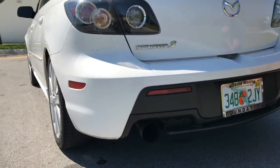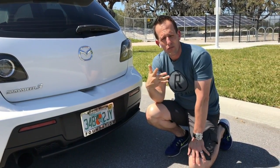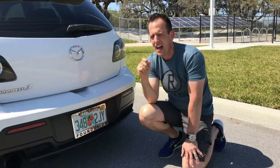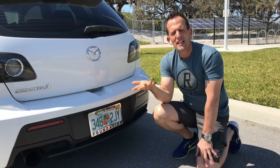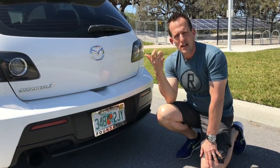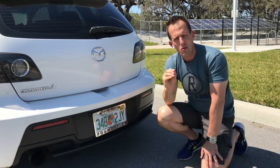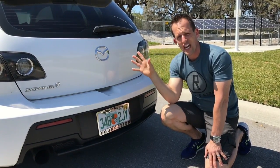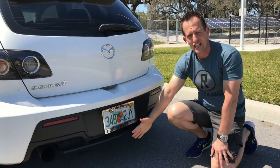Now, since we're on the topic of the exhaust, this car features a Cobb turbo back exhaust. Cobb is an aftermarket company. If you're wondering what that means, because this car is turbocharged, there is piping that comes off the turbo to the back of the car. When you do a turbo back exhaust, you're changing out that stock pipe all the way from the turbo to the back of the car.